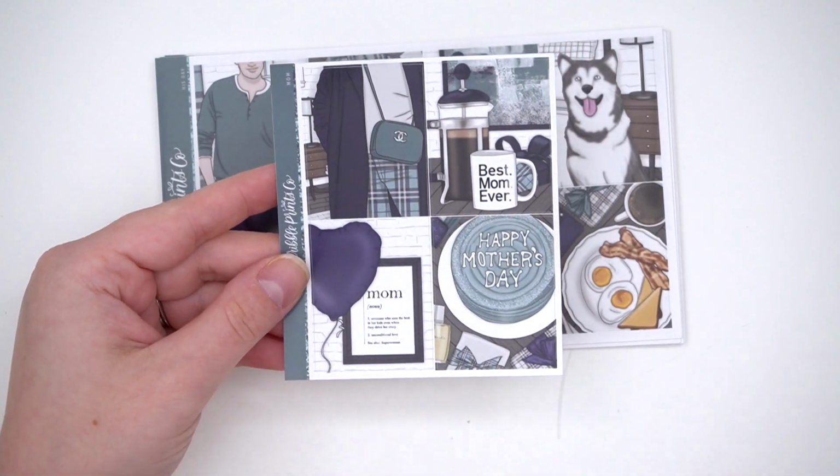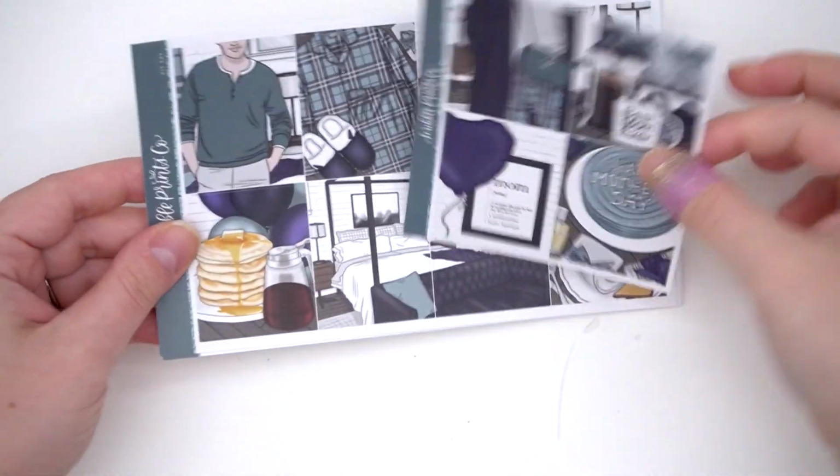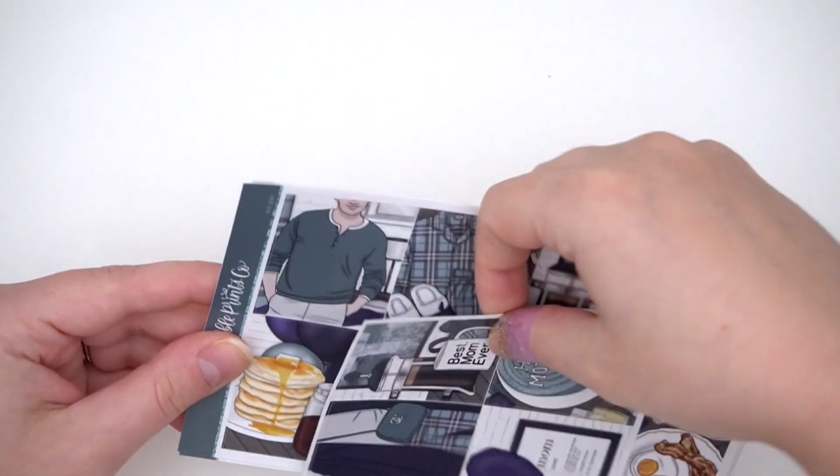I think it's super cute with the jacket. Super cute, but that gives you guys another Mother's Day option and makes the kit totally work for either or, which I just love. I love a good dual purpose kit.